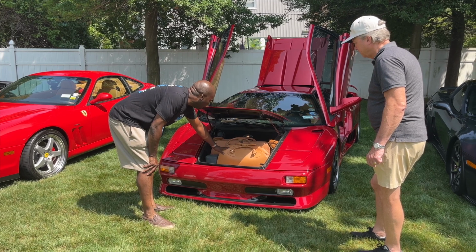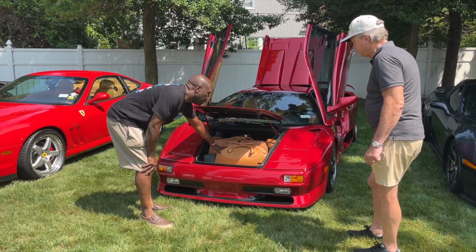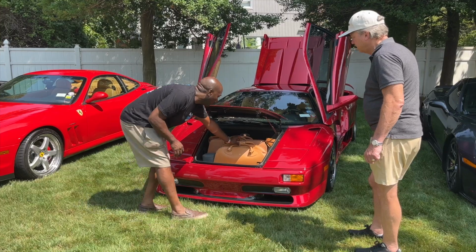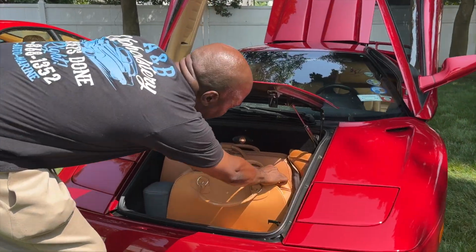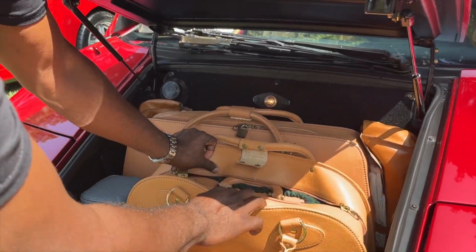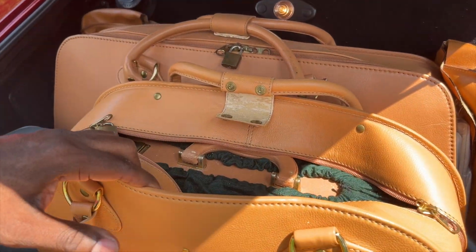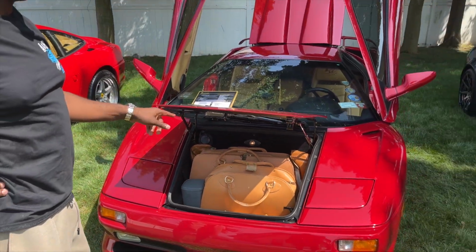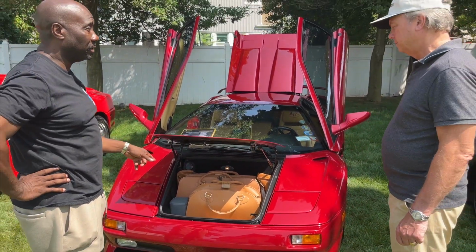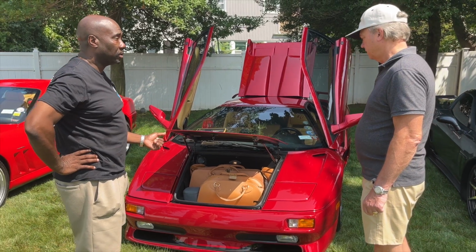But this is a 5-piece luggage set. It has actually an attaché in this, and this came with the car. Actually, this came with the car, but I was very lucky to find this or get this acquired.